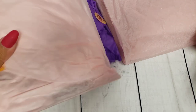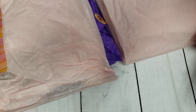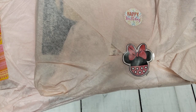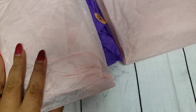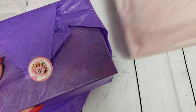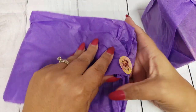It actually gives me goosebumps just pulling everything out. Oh my gosh, guys. She knows that I love Disney and she's into Disney too, so this is amazing. Okay, she did put entry number 2, entry number 1, so let's go with the entries. And I think the pink tissue paper is actually just happy mail. So let's go with entry number 1.